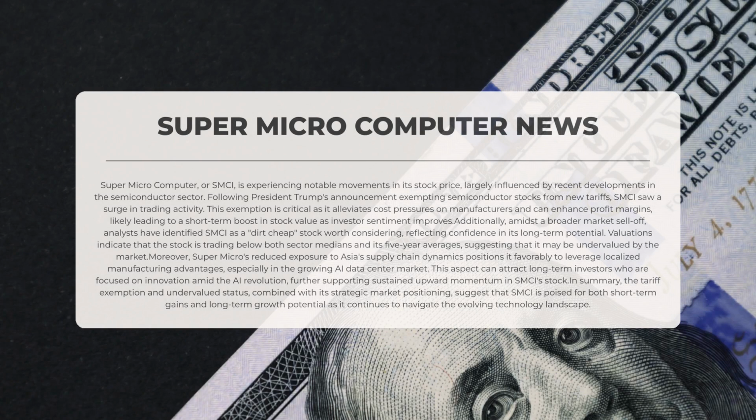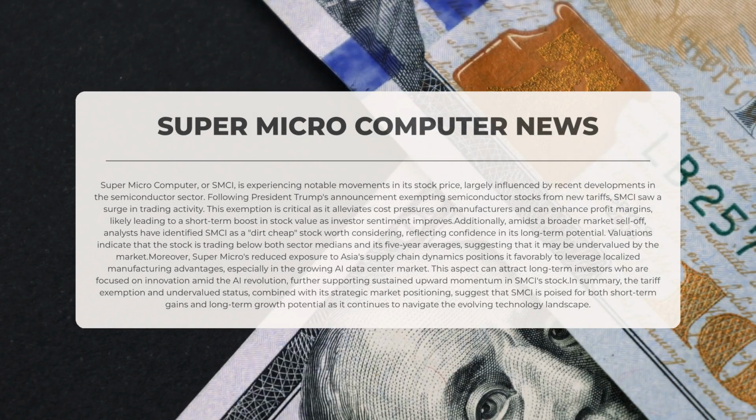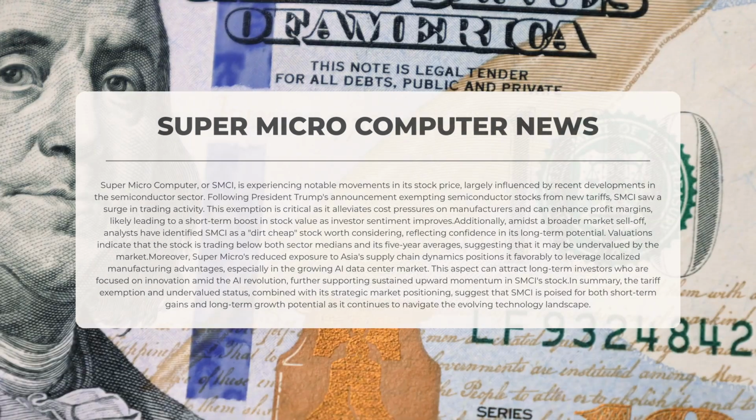Supermicrocomputer, or SMCI, is experiencing notable movements in its stock price, largely influenced by recent developments in the semiconductor sector. Following President Trump's announcement exempting semiconductor stocks from new tariffs, SMCI saw a surge in trading activity. This exemption is critical as it alleviates cost pressures on manufacturers and can enhance profit margins, likely leading to a short-term boost in stock value as investor sentiment improves.